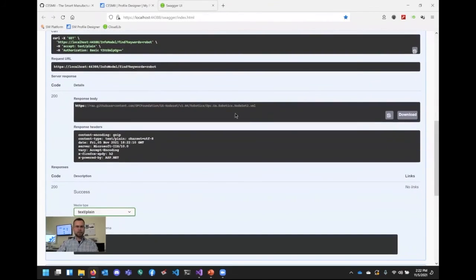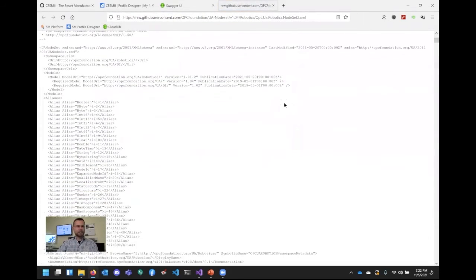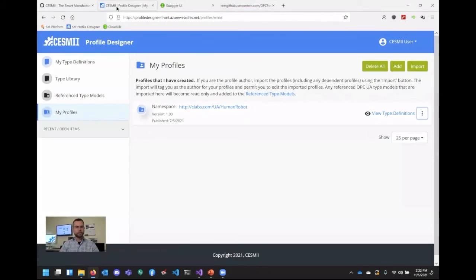And I can see here in the results that it's pointing to a node set XML. So if I copy that and open a new browser tab, I can see here this node set XML. That's the very same node set that I started with in my profile designer. So you can imagine a near future integration between these two, where I import and search from here to the cloud library, and I can publish back from the same experience.